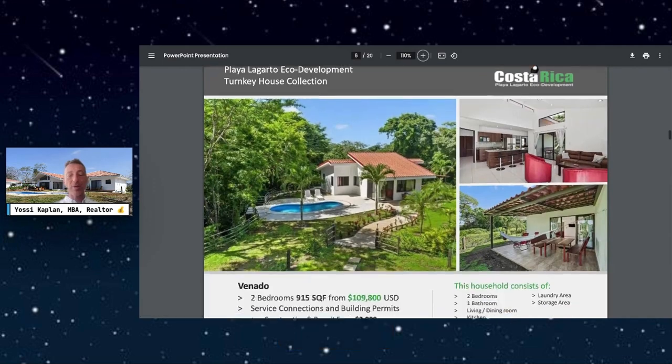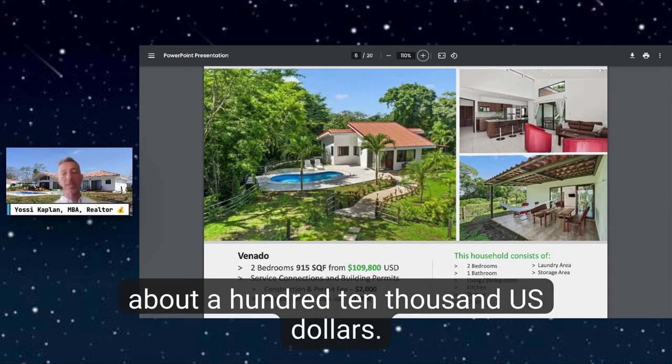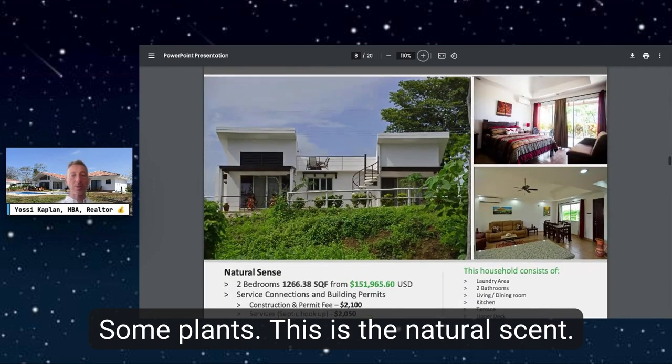This is called the Venado. The Venado is a very nice unit, 915 square feet, from about $110,000. Some plans.